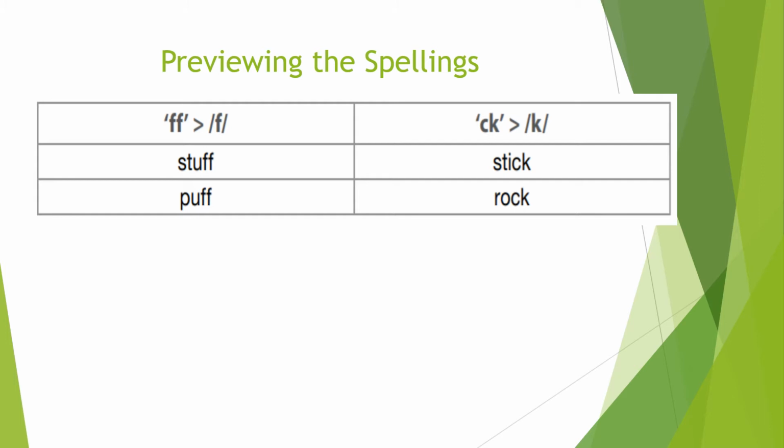Before we begin reading, let's preview the spellings. You will see the spelling FF. Remember, FF says F, like in the words stuff and puff. You will also see the spelling CK. Remember, CK stands for K, like in the words stick and rock.